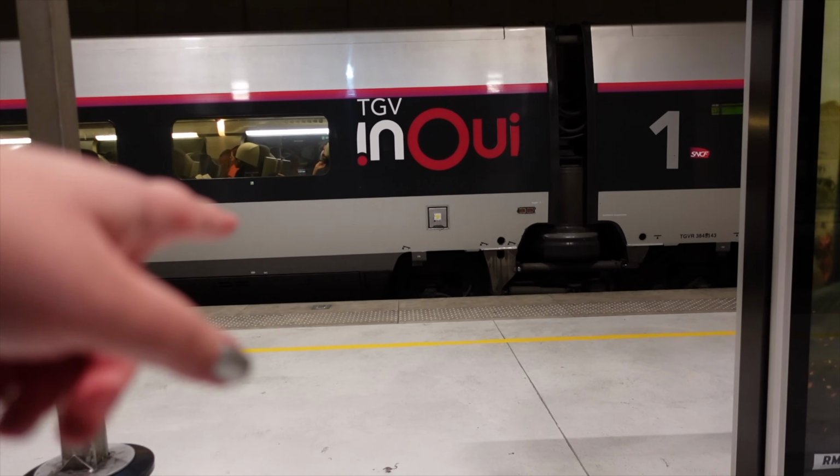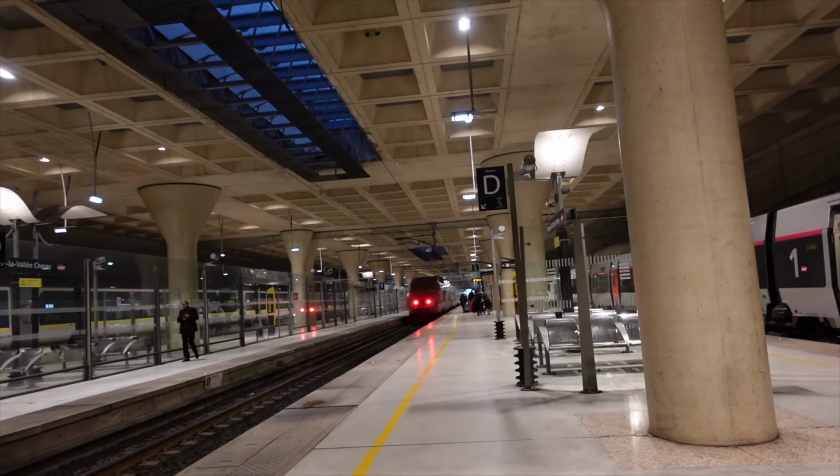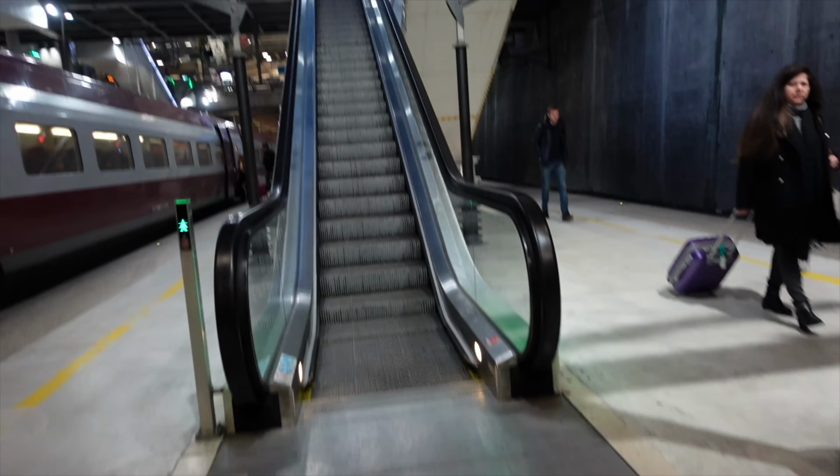I am still going to show you how to get out of the station and what you see when you first get out of Marne La Vallee. But if you have done the direct Eurostar journey, it's the exact same experience once you go up the platform. This was the TGV train that we just got off of. And yeah, you just keep going and there'll be escalators again that will take us up. And here we are. These are the escalators that are going to take us up.